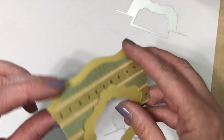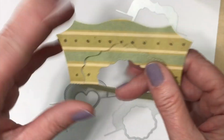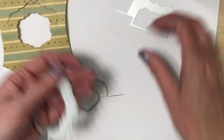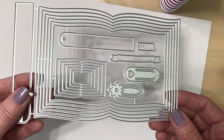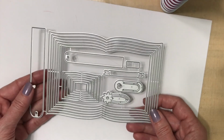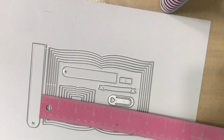I don't know if this is something I would really use, because to me, I would have just folded this in half and this would have been my bag topper. And then I need another die to make them. So I'm not sure if this is something I'm going to keep or pass them along to someone else. And this is the layered book. And it also has the mini one and the clips. It's a nice size too. The biggest one is 6 inches.